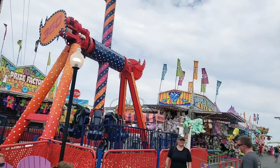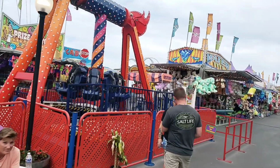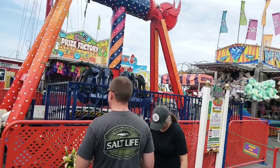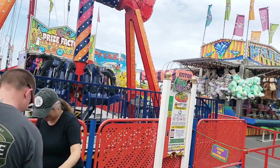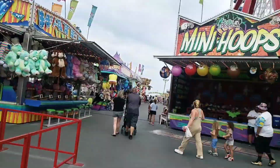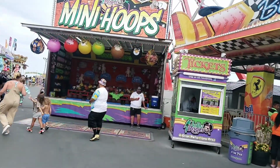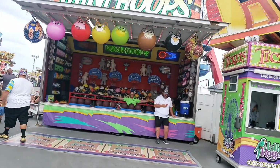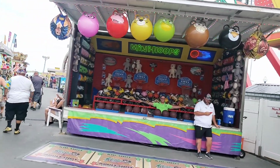This is a ride that I'm very disappointed is also down for maintenance right now. The 360 would swing you back and forth and eventually turn you completely upside down. I was hoping to ride that today, but it looks like that's not going to happen. They have yet another ticket booth right next to a basketball game. And they have an abundance of ticket booths here, so if you're looking for tickets, they're not hard to find.